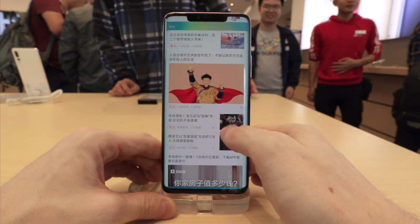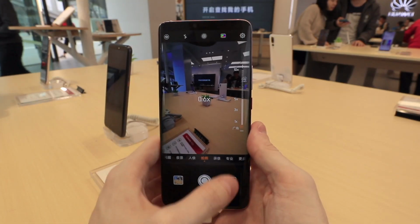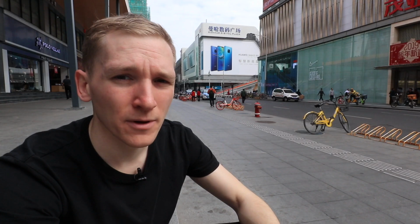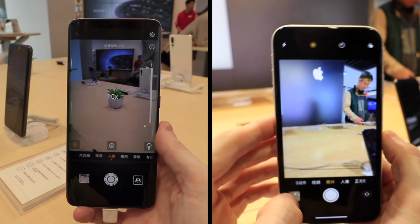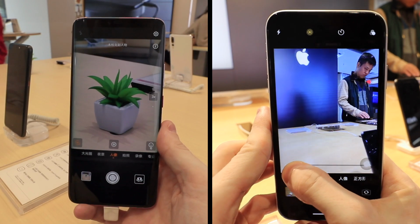Comparing the iPhone XR and the Mate 20 Pro from Huawei. I went out today and filmed both of these phones together. Make sure you watch till the end, as I'll put everything you need to know and all of the specs together so you can see which one you think is best.